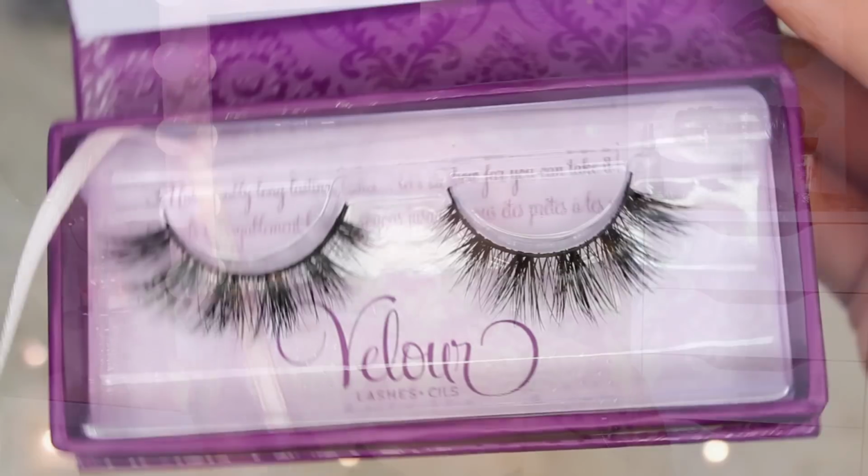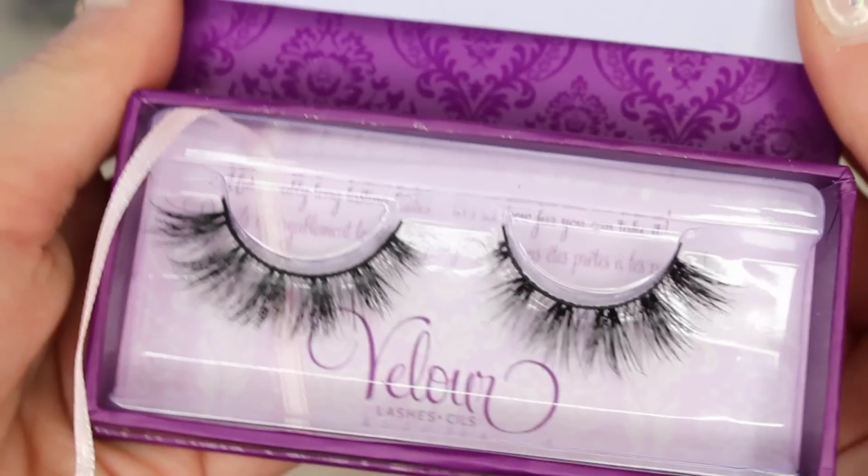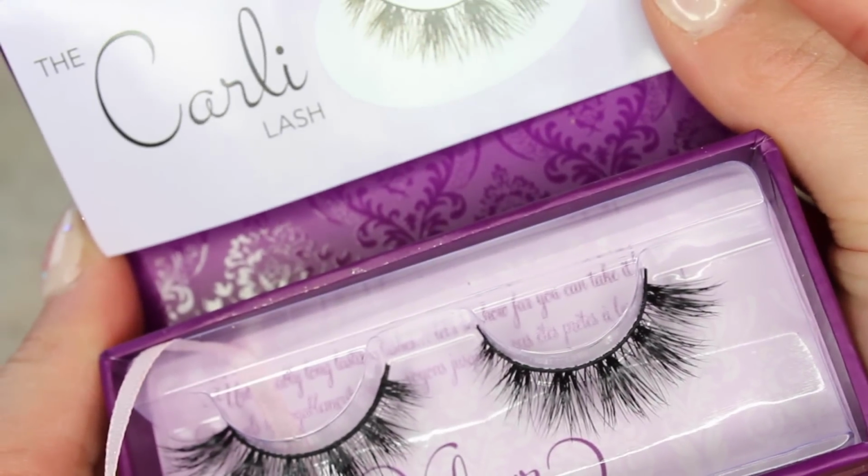The last thing that I picked up on this little shopping spree would be my Velour Mink Lashes in the Carly Lash. I had to go ahead and support my girl Carly with her new lashes, and I think that they are phenomenal. This is totally my style, and I cannot wait to start wearing them. They're so big, voluminous, and definitely a lash that I would wear, and I'm so excited that I picked them up. And I love them. So yeah, this is by Velour Mink Lashes.